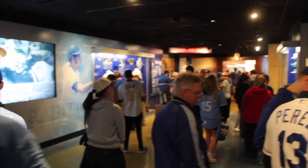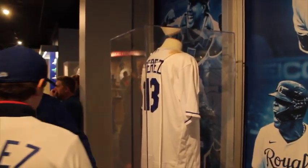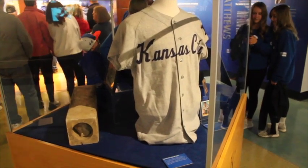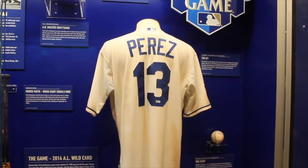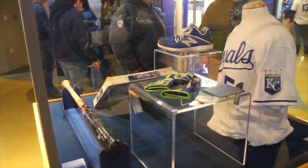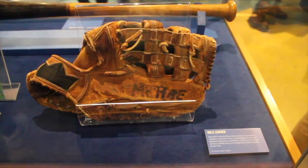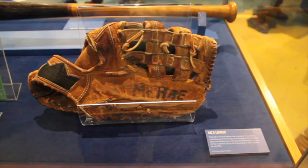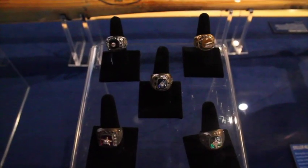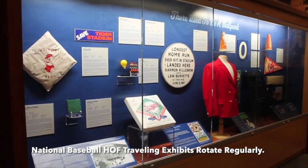Legends of every era of Kansas City baseball abound, from new stars to old stars, and even the Kansas City Blues, the Yankees' longtime farm club, and slugging catcher Salvador Perez. The National Baseball Hall of Fame and Museum even gets in on the act.